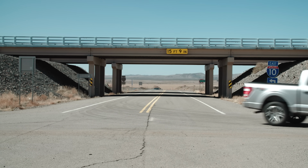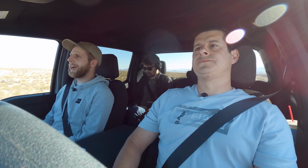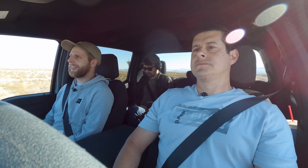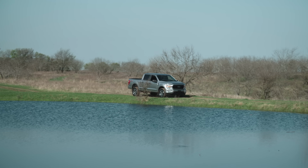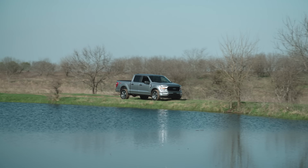Okay guys, it's the following day. We spent the night in El Paso and we are back on the road heading back to AZ. And the truck right now, as it stands, has a little over 850 miles on it so far. So we've definitely had some time in the saddle and been able to think through it a little bit more. And we're going to move into talking about the exterior design and what Ford did with the general look of the truck.